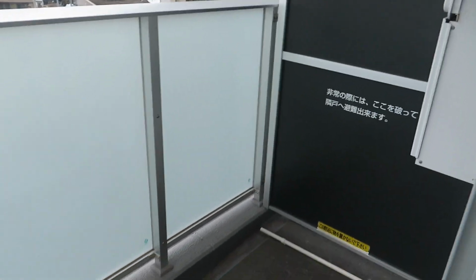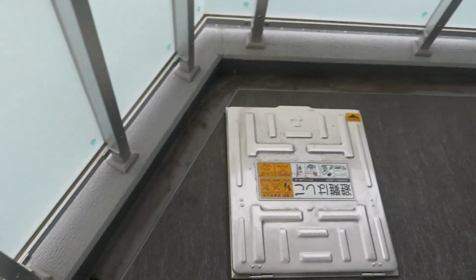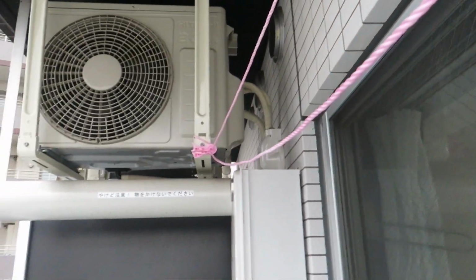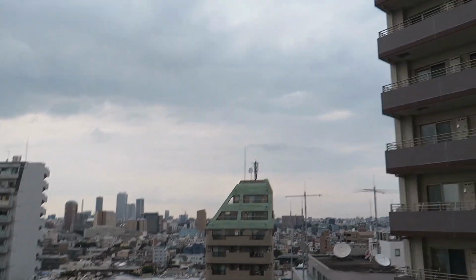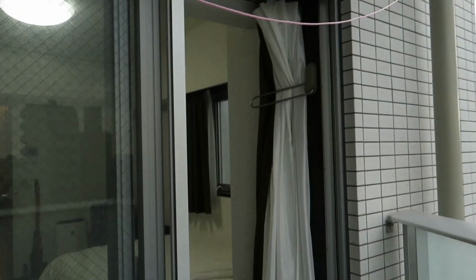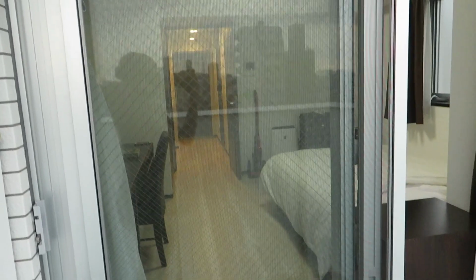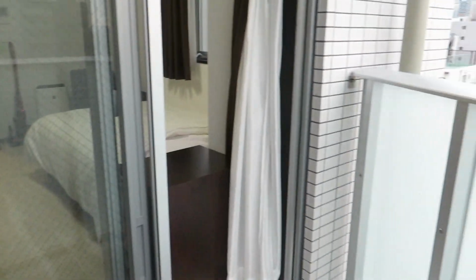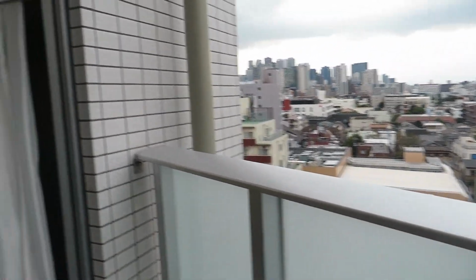So this is our little balcony. We have emergency steps here. It's a little dirty from when it was raining. And then we have a clothing line here where we just hang our clothes to dry like everyone does in Japan. So this is how it looks on the outside of my apartment. Back inside.